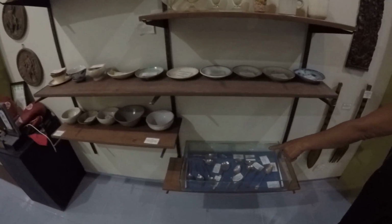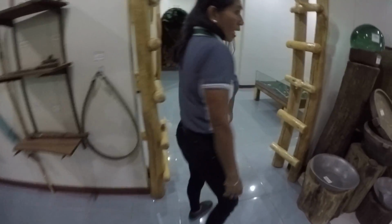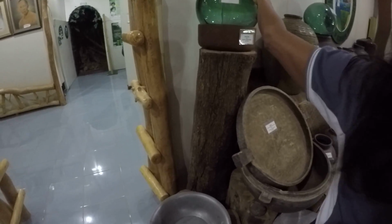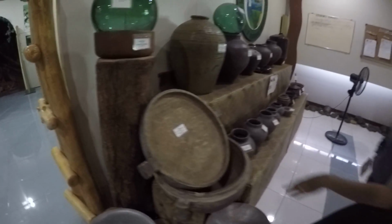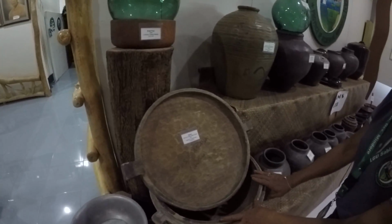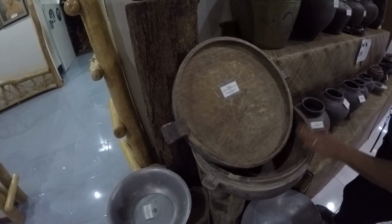This is the collection of spoons. This is a boya. We call it boya. Used for fishing, the boat. Container of rice. Rice container. You can put rice here.